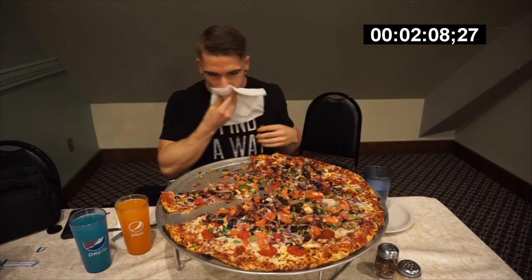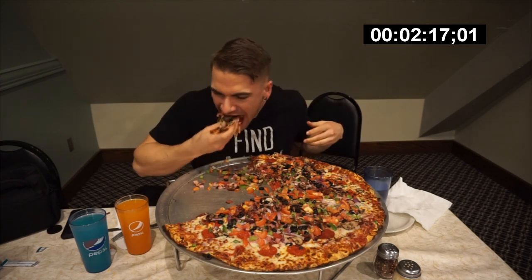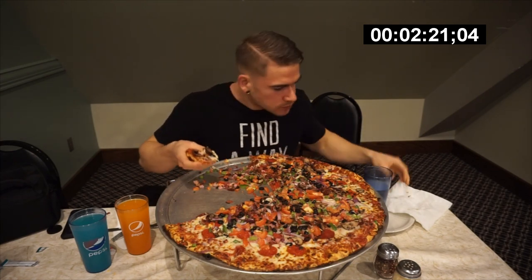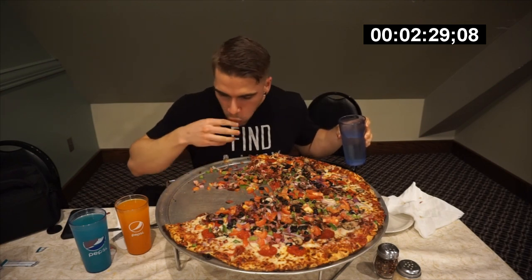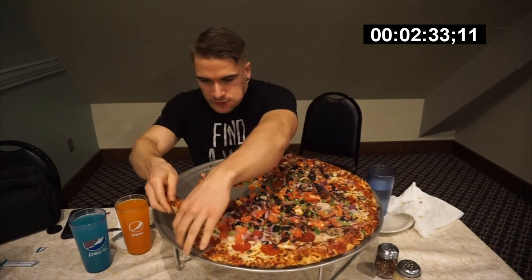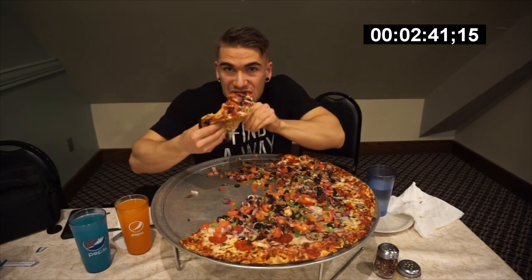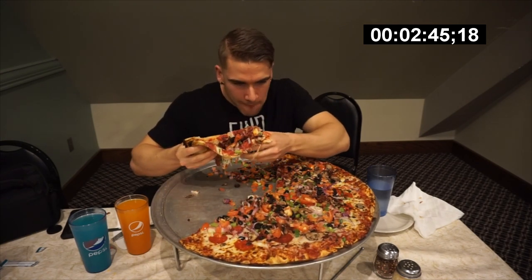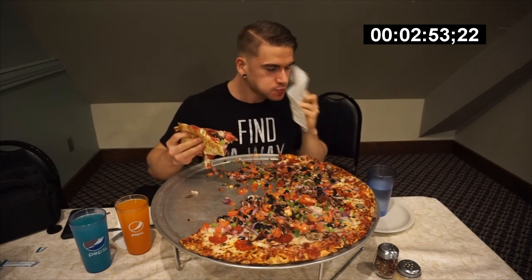It was very fresh, not too thick of a crust, which is my preference, and just loads of fresh toppings, which I did get to pick. I had to pick 8, and there were probably 12, 13, 14, 15 options. So I generally went with pepperoni, there was ham, I had mushrooms, olives, green peppers, tomatoes. I went with pretty much everything you could.